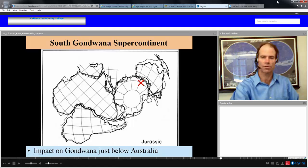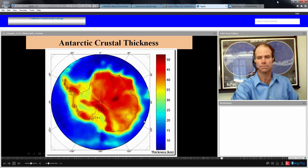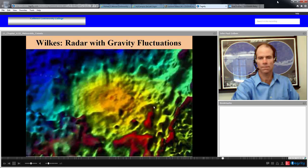And right after the timing of this impact, there was the breakup of this Gondwana supercontinent. Here's another look at the impact point here on Antarctica, looking at the crustal thickness of that continent. Here's another way to look at it through gravity fluctuations and radar.